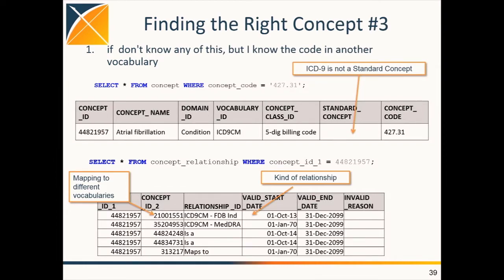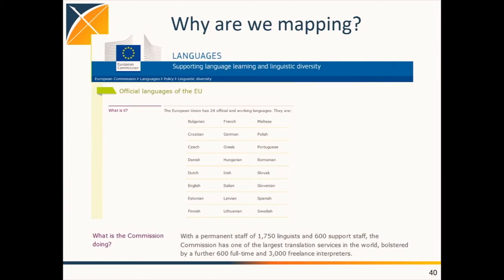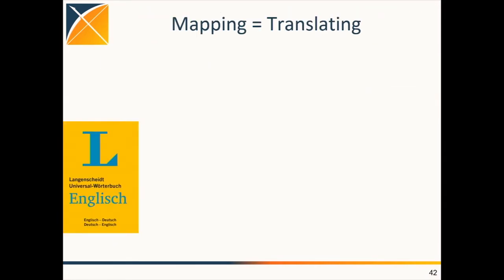I'm walking through this a little bit quickly because I want to get to the part where I'll show you actually how to do this in an application, because I know I'm going to bore you with SQL queries. Okay, so why do we map? Okay, I'm going to skip all that.